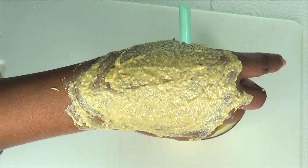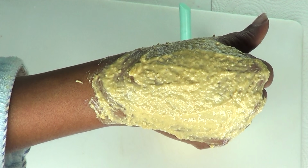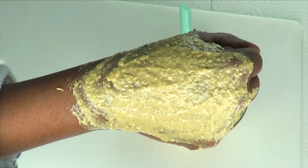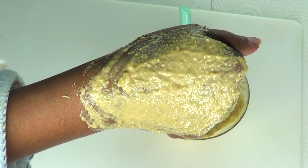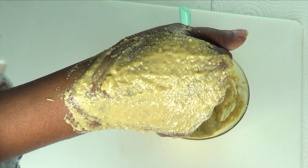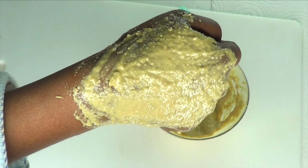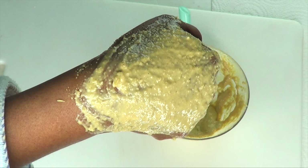Now once this is done, you're gonna let this dry on the face. So you're gonna sit with it for about 30 minutes. Now after 30 minutes, you are gonna rinse off. The mask is gonna dry on the skin, and you're gonna feel a tightening sensation on your skin. Not to worry, that is the mask tightening and firming the skin. So wear it for 30 minutes. If you have more time, go ahead and wear it a little longer, and then you're going to rinse off, preferably with some warm water to start with, and then you're going to second rinse with some cold water.